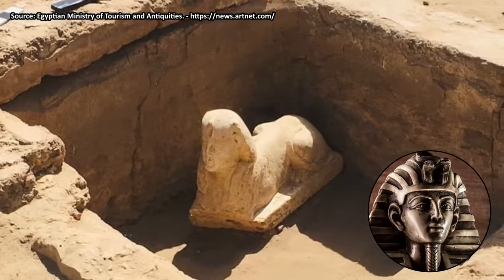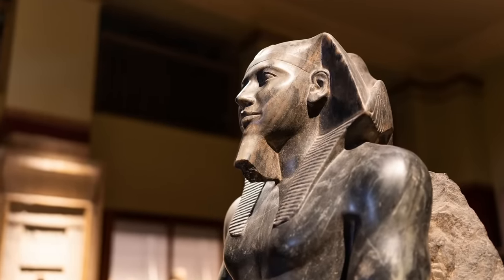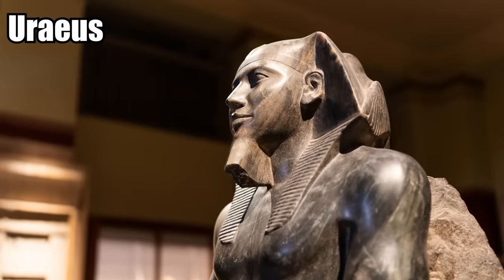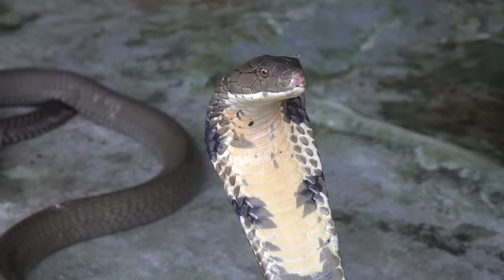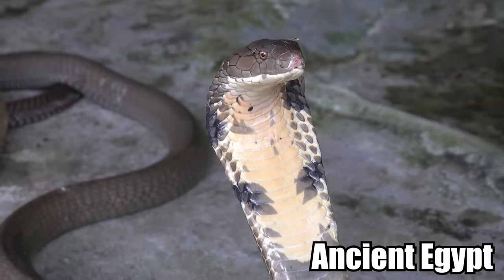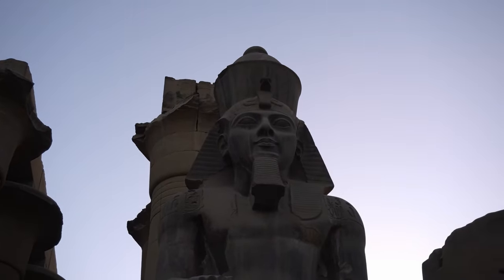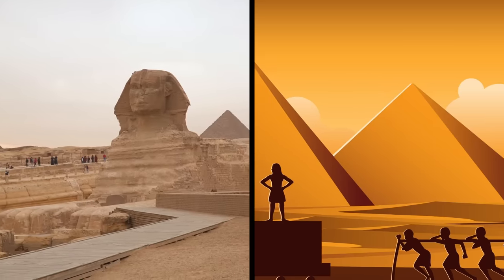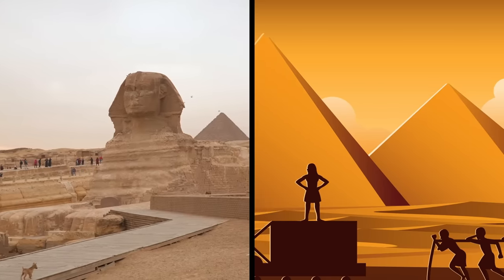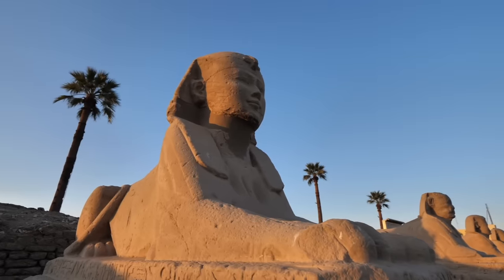The statue sports a nemes, a traditional striped headdress adorned with a stylized upright cobra known as a uraeus. The cobra symbolizes royalty and divine authority in ancient Egypt, so it's no wonder you can find so many depictions of snakes all over the place. Sphinxes, mythical creatures with human heads on lion bodies, were revered as guardians by the ancient Greeks and Egyptians. They were often built outside of temples.